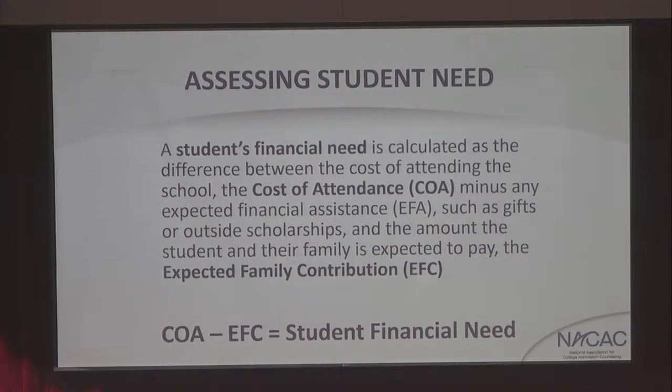So how do institutions address need? What we look at as an institution is what we call cost of attendance, and that is how much the institution says it costs students to be there. Cost of attendance does include both billable items and non-billable items. So again, tuition, living on campus, eating on campus.